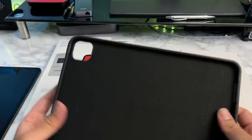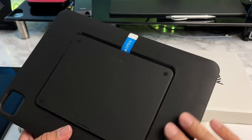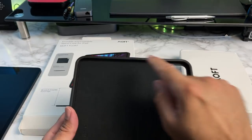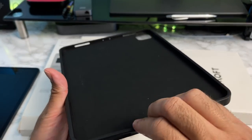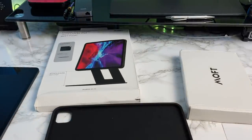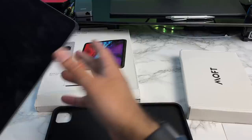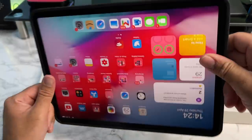So it's a quality case. It's very durable. It feels very durable. It's made from a rubberized texture on one side, and the protective lip going all the way around is made from a silicone soft material, so you can remove and replace your iPad without the worry of scratching it. So here is my iPad Pro 11-inch 2020 model. I love this device. So my iPad is installed.